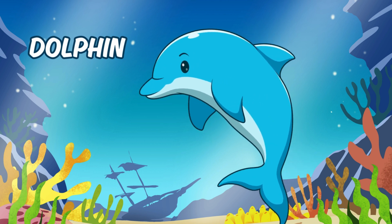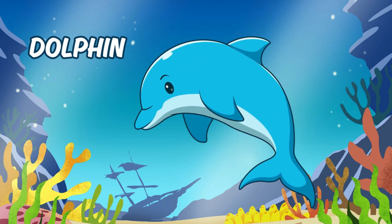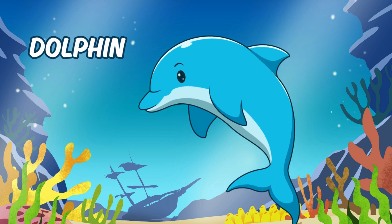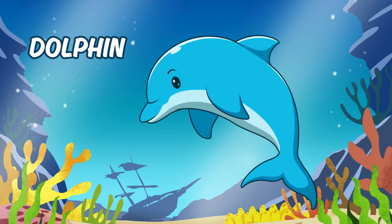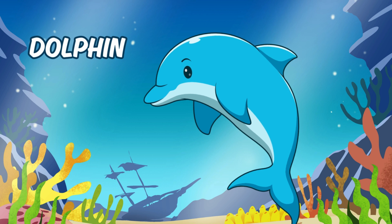Here's a playful dolphin. Dolphins are very smart and love to swim fast through the ocean waves. They jump high in the air and make fun clicking sounds to talk to each other.